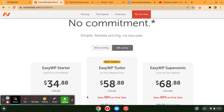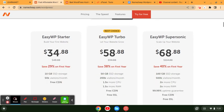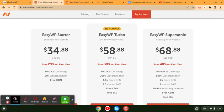And so again, these are the major, major reasons why I highly recommend that you guys use Namecheap to create your site today. Now, with the first tier itself, you're getting only 10 gigabytes of SSD. That's more than enough for beginners. It's going to support 50,000 monthly visitors.